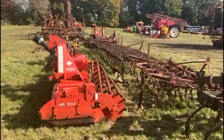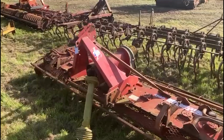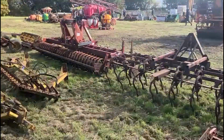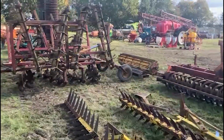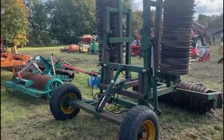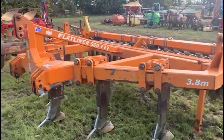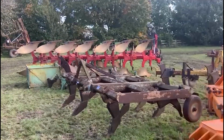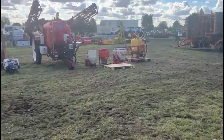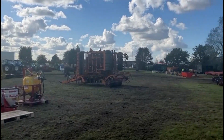I think nearly every time I come to this sale here at Bicker Bar, there's a 3 metre Votex. It's not the same one coming back and forth, because I've bought some of them in the past, but there's nearly always a 3 metre Votex. A few other bits and pieces. Some Cousin rolls. A flat lift there that looks like it's been in work quite recently. And a nice big 7-furrow plough. So, all sorts of stuff here. This sale is on tomorrow at Bicker Bar in Lincolnshire.